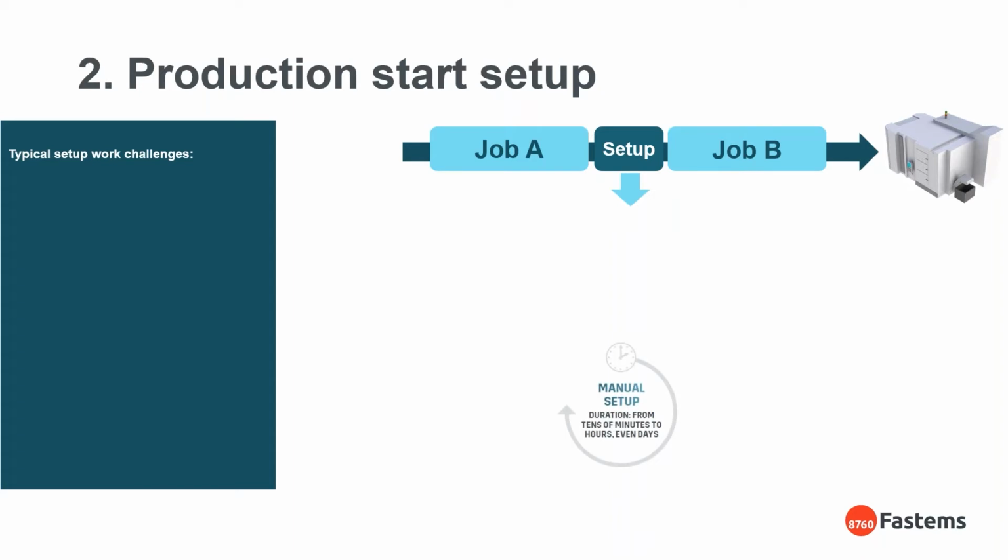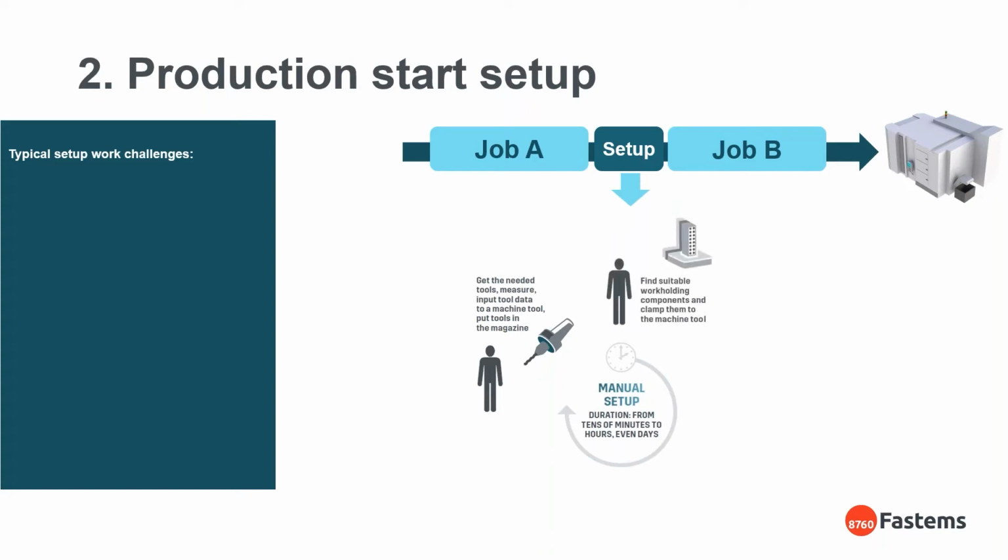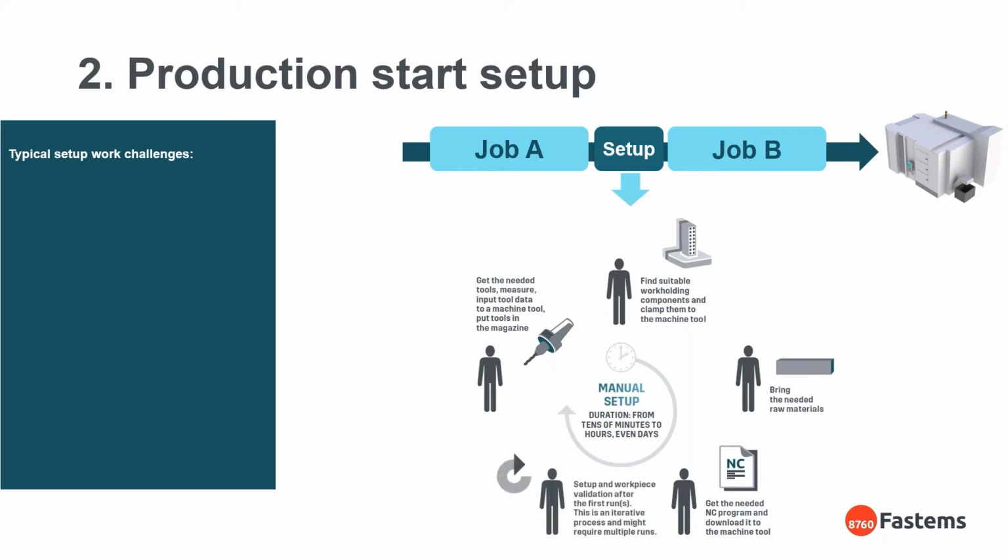So it varies depending on the production situation. And if we take a look at the things that must be done within each setup work, first there's the tooling. So the machine operator must search for the right tools and measure them and add them to the magazine. The next thing is the work holding. So fixtures or some clamping elements that must be used to clamp the parts to the machine. The raw materials must be fetched somewhere, and then the NC program. So where is the program? Is it in the machine or in the CAM server or somewhere else? And then we must validate the process. Usually this is an iterative process. It takes a couple of runs, and after that we can be sure that the parts are the highest quality we can deliver. And only after that can we start producing the parts at full speed.